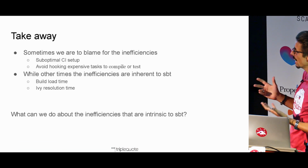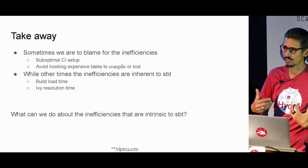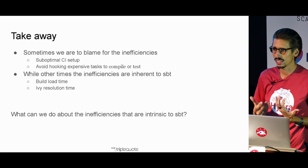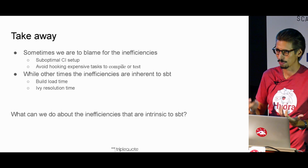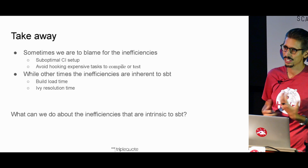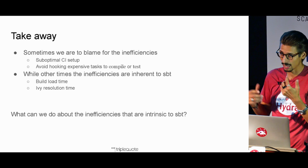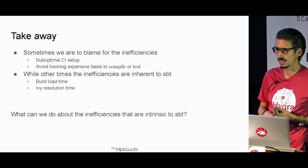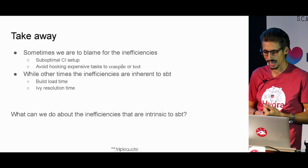Good. So the takeaway for me is really that there are things that depend on us. It depends on how we set up our build, and it's definitely worthwhile to think about how we are hooking up these different plugins or tasks into our build. And also when you execute things on the CI, think about what you can cache, and maybe what you cannot cache. That's fine, but consider also caching the update reports or the build binaries, as it's all going to lead to smaller build times.